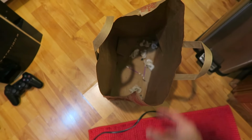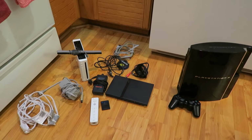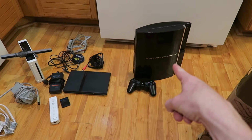So as we can see there, there's all my alcohol pads that I wiped off the stuff with, disgusting. Now they're looking absolutely spot on, fantastic. How about that game haul right there? Game console haul. We will be fixing you, of course.